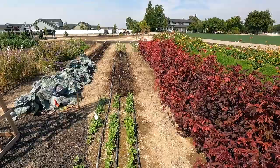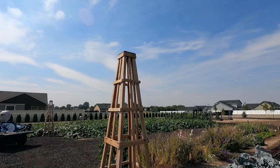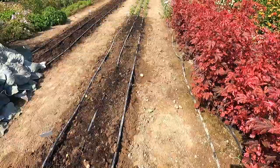And then in this section here, first off, I found out there's a wasp nest up in the top of that obelisk. You can see a few flying above there. I think I angered them pretty good. I was messing around that thing almost the whole time. Anyway, in this section here, I've got the French breakfast radishes and the cilantro right here. I unearthed a few potatoes in the process that I can gather up. See that? And there's a few small ones.